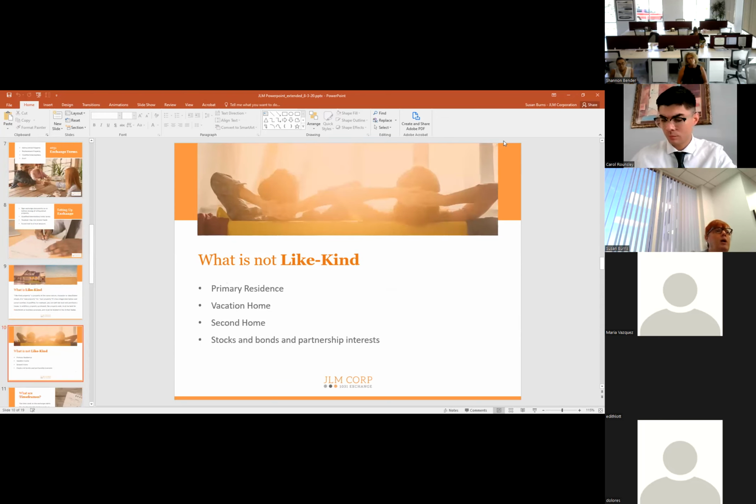So what is not like-kind property? As I mentioned before, primary residence does not qualify for 1031 exchange. A vacation home that you only use does not qualify for 1031 exchange. You can buy a property and use it for short-term rental, like a VRBO or Airbnb. You also can stay in that property and use it, but only 14 days out of a year. Also, stocks, bonds, and partnership interests were taken away in 2018.